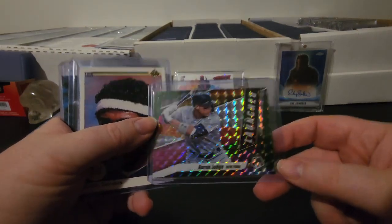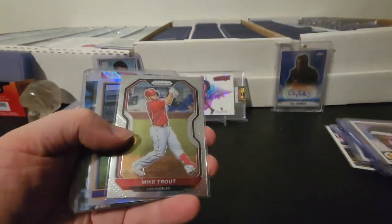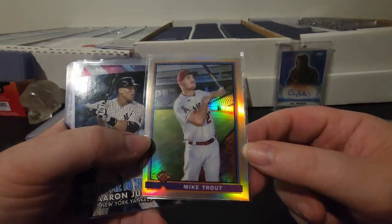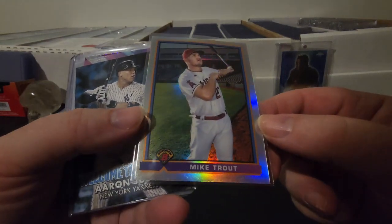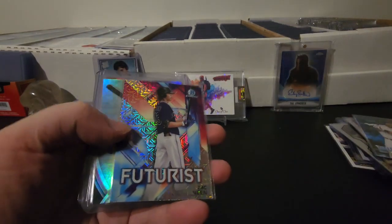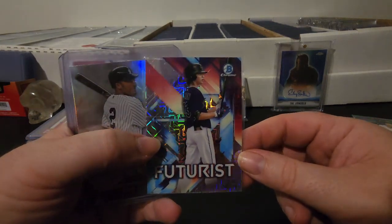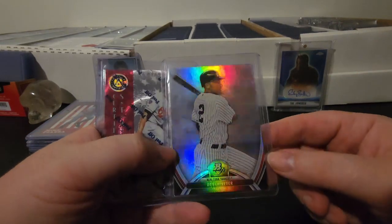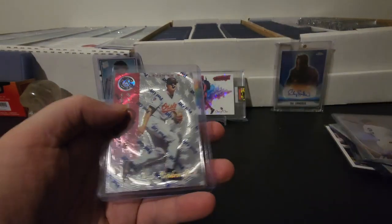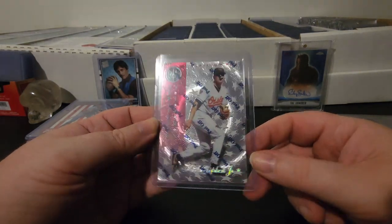got an Aaron Judge here, Deion Sanders Primetime rookie, Mike Trout Prism, Bowman Chrome, was that Bowman's Best? Yeah, Bowman's Best. Got an Aaron Judge here. Welcome to the show. Got this here for the Colorado Rockies, Zach Veen, Futures, Bowman Chrome. Got a Bowman Chrome here, Derek Jeter. Got a Cal Ripken. That's a really beautiful card.